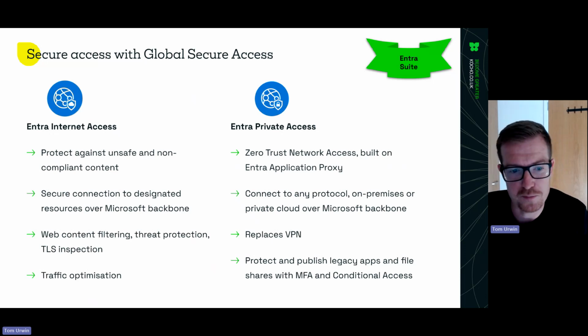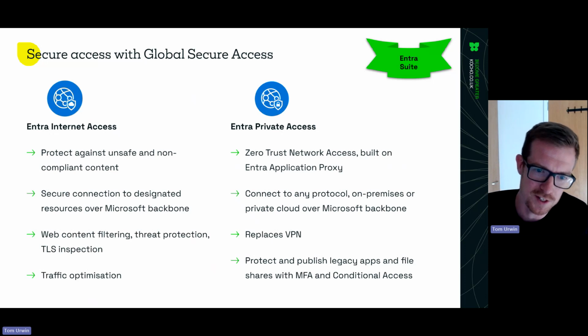And because we're using the Microsoft backbone, we also have traffic optimization, so we're actually increasing performance as well. So that's for your internet apps. There's a variety of policies we can set up for M365 specifically, and also internet apps. And of course, all of this ties together with conditional access as well.